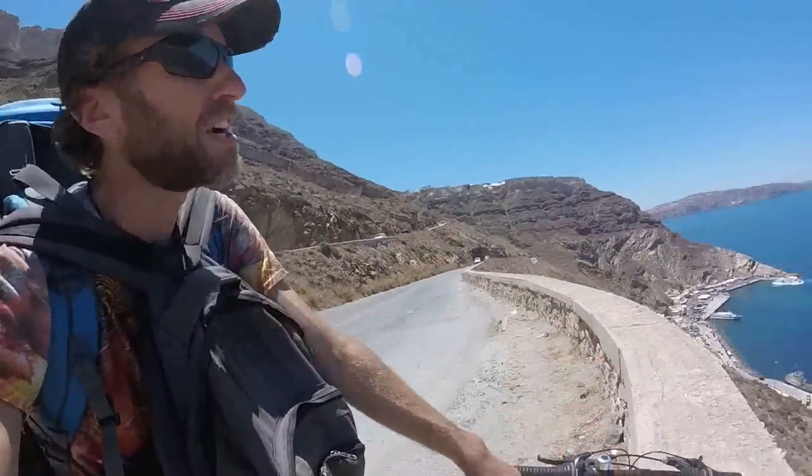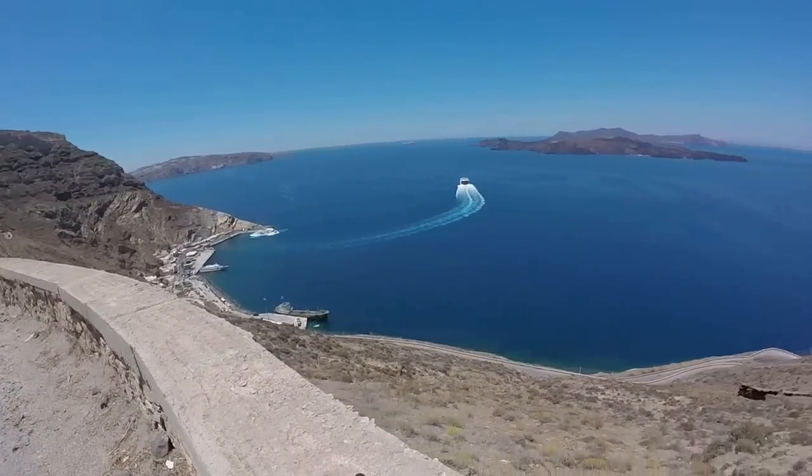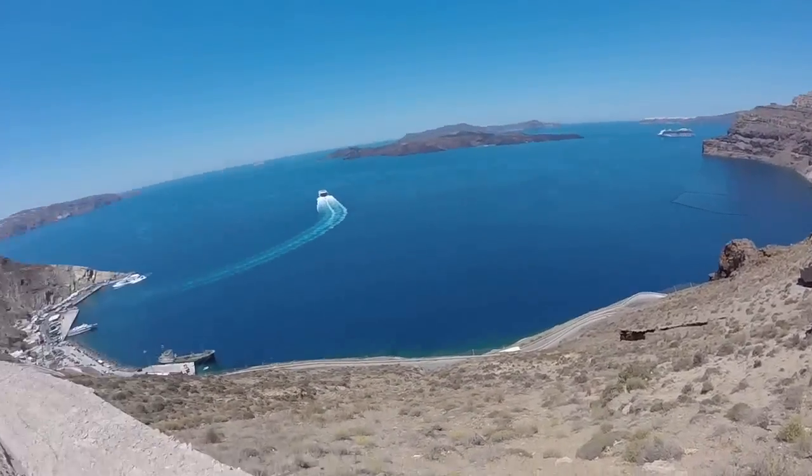I'm doing it. It's tough going, but I'm more than halfway up. There's one thing I would much rather be doing at this moment, however, and that is jumping in that there blue water. Soon, very soon.